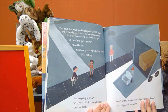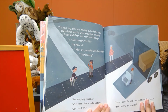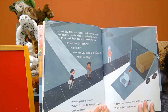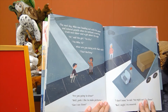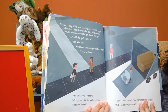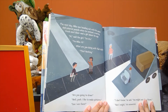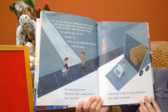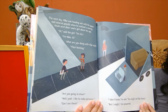"Hi," said the girl. "I'm Iris." "I'm Niko. Hi." "What are you doing with that stuff?" "This? Nothing." "Are you going to draw?" "Well, yeah. I like to make pictures." "Can I see them?" "I don't know," he said. "You might not like them." "But I might," Iris answered.